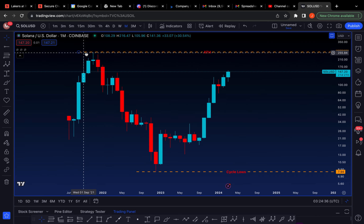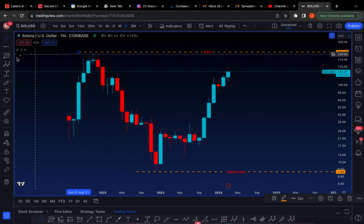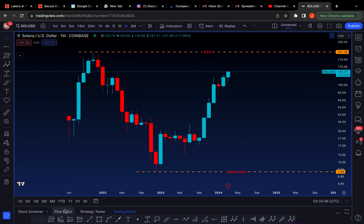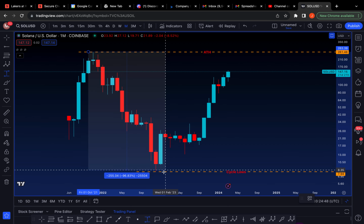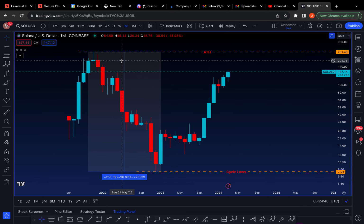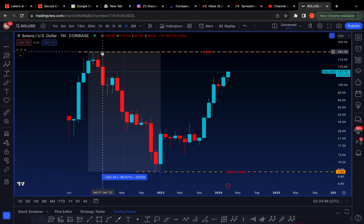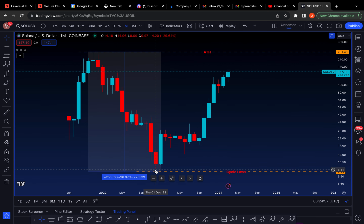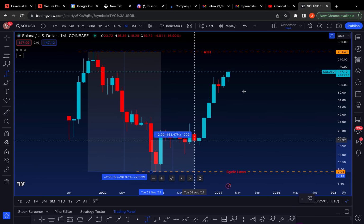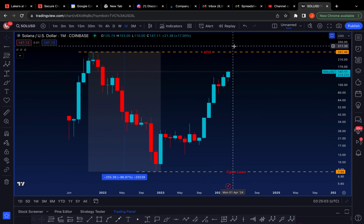Looking at Solana, we came and ultimately shorted within this little bear market that we had for about a year, roughly 96-97%. We ended up topping or peaking or hitting all-time highs at about 260 USD, and we bottomed out in December of 2022 at roughly $8. Now since then we are currently up 1700%, and some of you guys might be asking why.